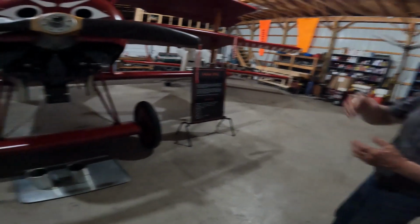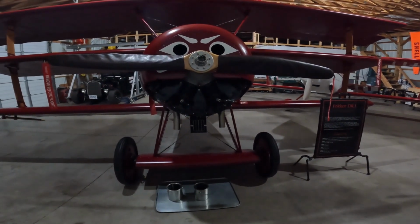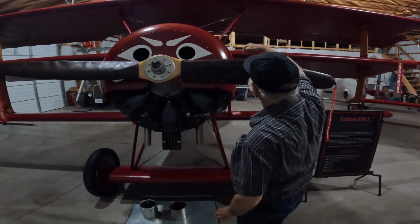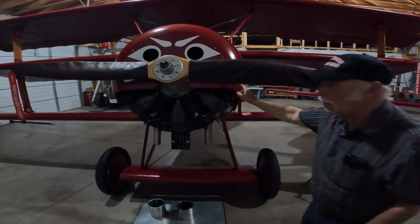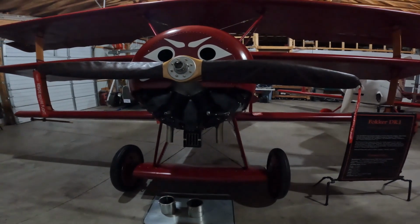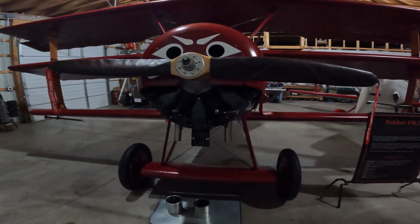The second hurdle was to try to find a cowling. Most of the fiberglass cowlings come out front here, then they turn with a sharp radius and they go back. It didn't have the right radius on it. So I ended up building an aluminum cowling for it, so that had the right curvature on the nose that would match the Le Rhone rotary that was in it. That was the second hurdle.